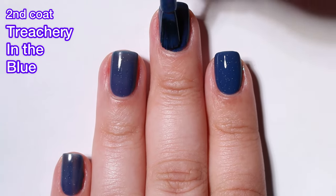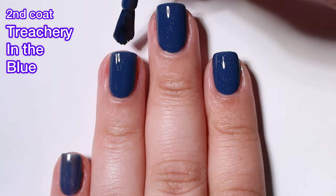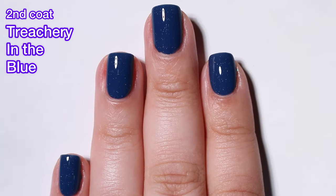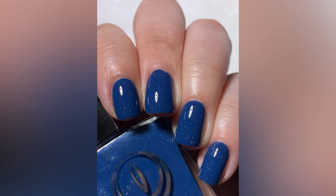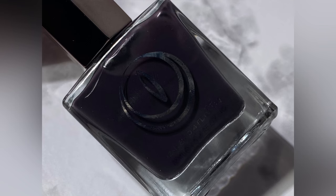And I like it. I need to wear my thermals more often. I don't wear them as often as I would like, and I don't know why. I need to bust out these Mooncat thermals because they are so pretty, and the formula is excellent on this one also. It also has little tiny micro flakes in there, so pretty cool.